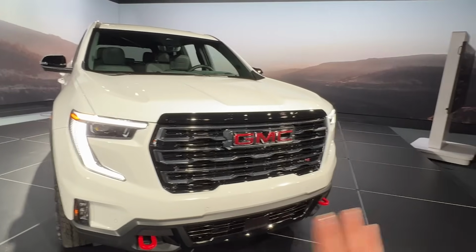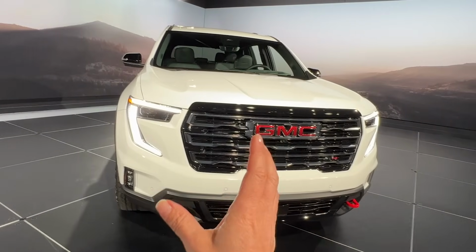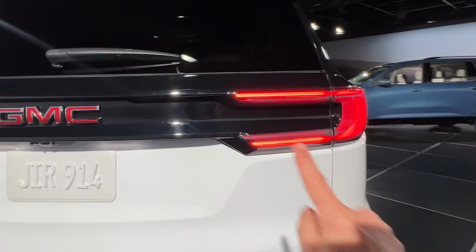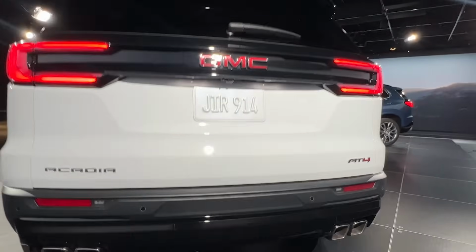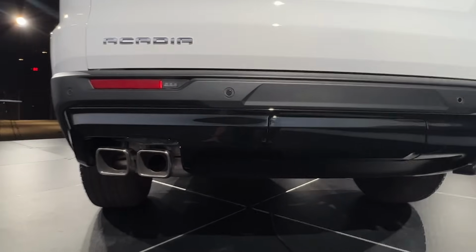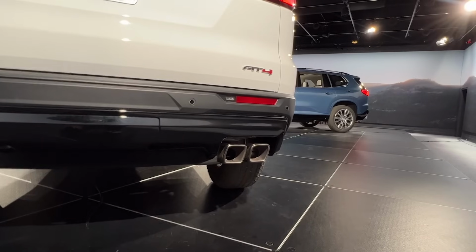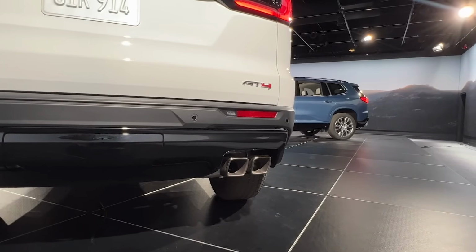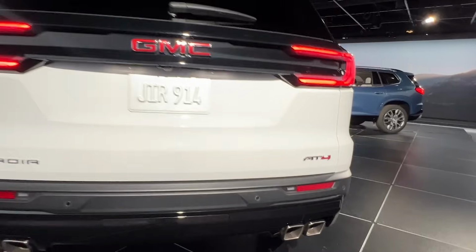Now, generally, when you look at the Acadia, you're going to see these C-shaped LED daytime running lights. And when you go around to the back, you have that theme carried through to the rear tail lights. Again, you've got your LED, C-shaped tail lights. But what's really cool is if you look down at these exhaust pipes, and this is a quad exhaust, and you will see it on all trims of the GMC Acadia. So you've got Elevation, Elevation Premium, AT4, and Denali. These are inspired by the Corvette C8. So I think that's kind of cool.